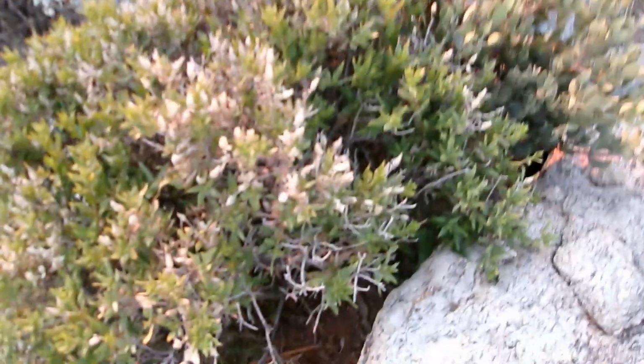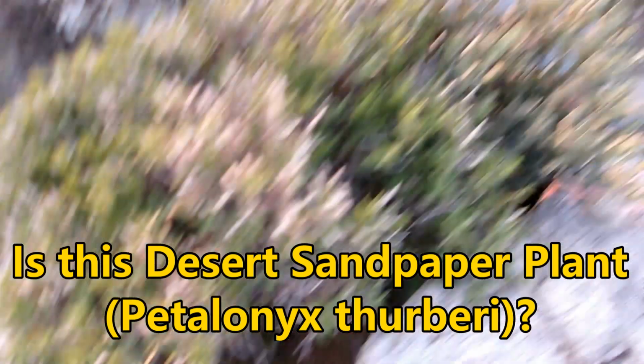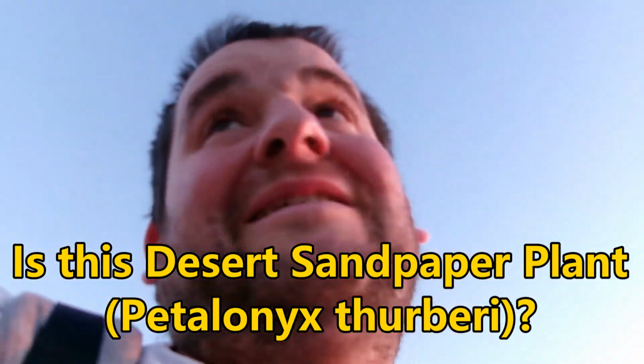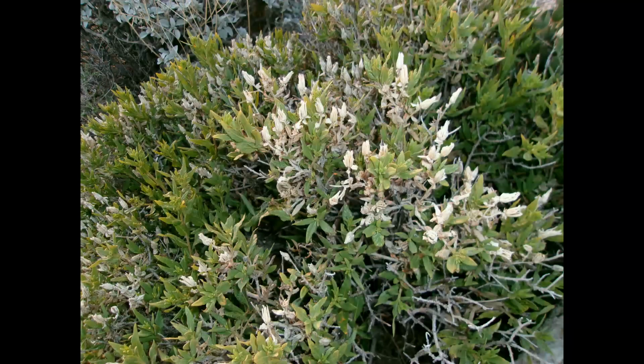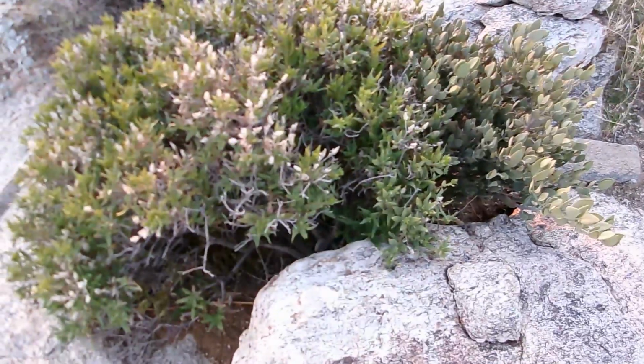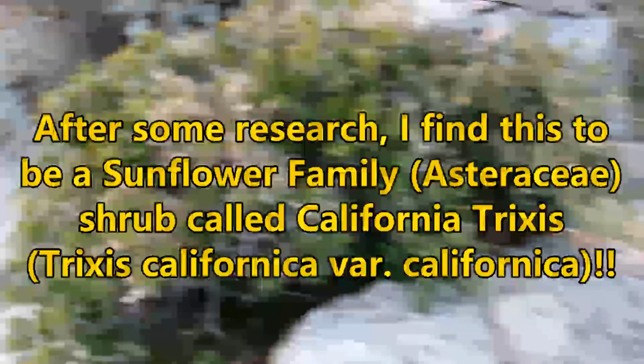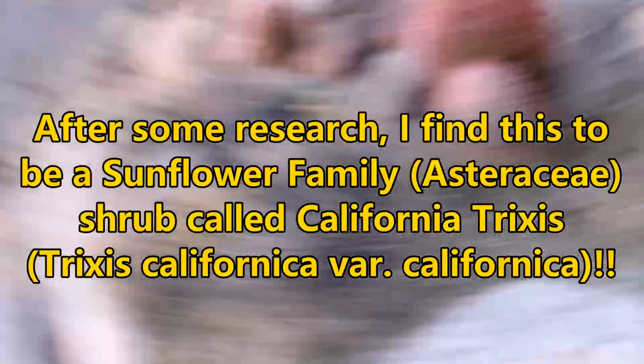I wonder if this is desert sandpaper plant. I wonder if this is Petalonyx thurberi. All right, time to bust out the field guide. All right, so that apparently is not Petalonyx thurberi. I'm probably going to have to go on CalFlora to try a what-grows-here search. Yeah, I'm kind of stumped on this one right now, so we'll just label that as of now a don't-know type of situation.